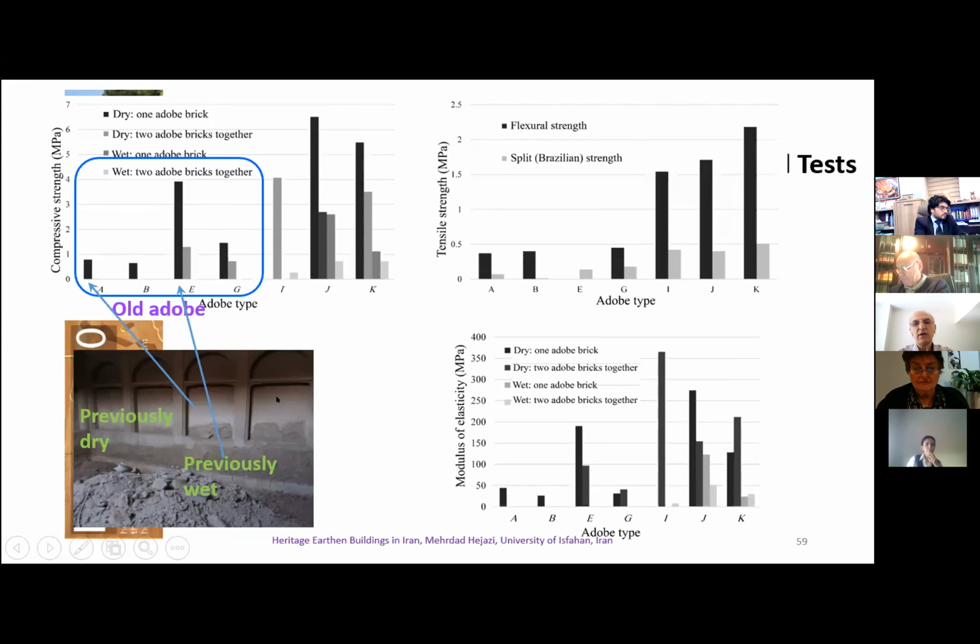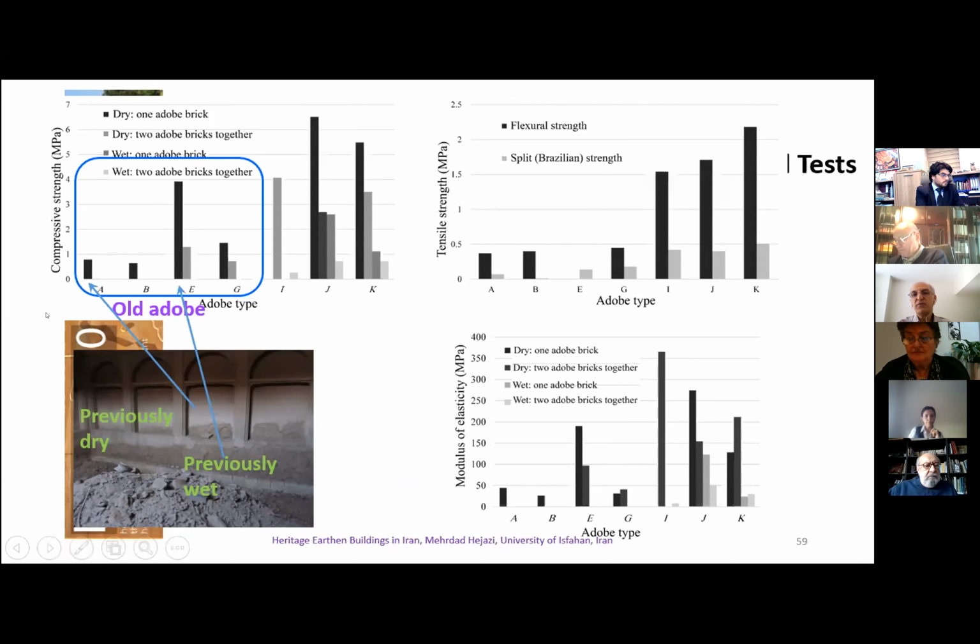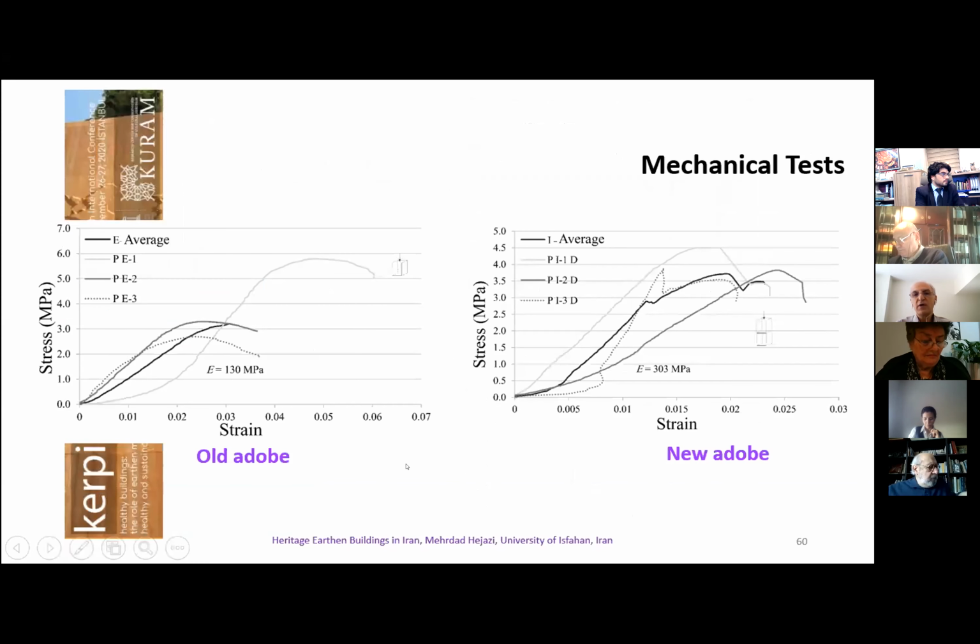It is very interesting, because before that we were concerned about this part. We were concerned that the adobe had lost its compressive strength, but interestingly, the result was something else. It means that there is no general conclusion for adobe, and for each specific project, specific calculations and studies should be done. Also, if you do some stress-strain analysis for old and new adobe, again, you can see that the behavior is somehow the same, and that's it.